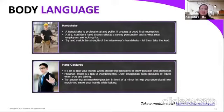Third would be the handshake. I know handshake is not recommended since we are in the pandemic, but a handshake is a professional and polite way. It creates a good first impression. A dry, confident handshake reflects a strong personality, and it's what most employers are looking for. So it gives us a positive attitude also. Same with your posture and your eye contact, your handshake creates a good first impression.